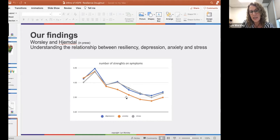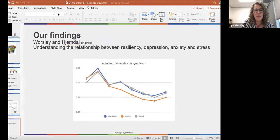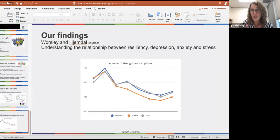So what we're seeing is that the more strengths, of course, the better a person's outcome and the less likely they'd have depression, anxiety and stress. So we use that, I guess, in validating the idea that we work on the strengths. The more strengths that we have, the more activation that we have in terms of our resources, the more likelihood that we're going to have some development of our competencies. So we'll be seeing that study come forward and so on.